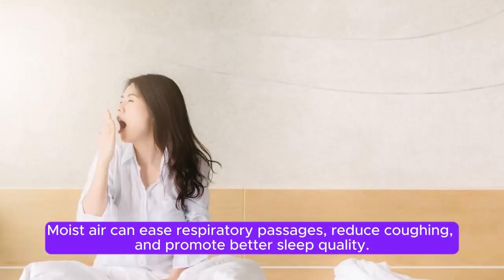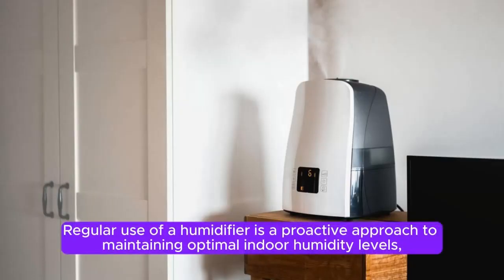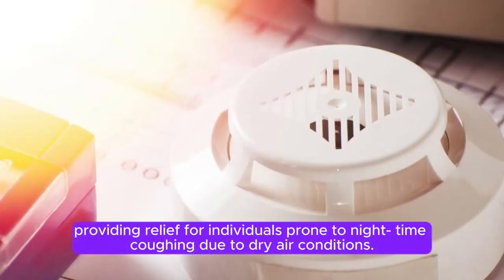Moist air can ease respiratory passages, reduce coughing, and promote better sleep quality. Regular use of a humidifier is a proactive approach to maintaining optimal indoor humidity levels, providing relief for individuals prone to nighttime coughing due to dry air conditions.